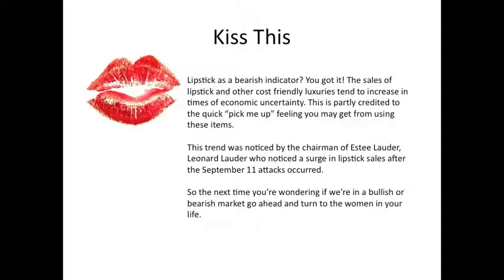Kiss this. Lipstick as a bearish indicator? You got it. The sales of lipstick and other cost-friendly luxuries tend to increase in times of economic uncertainty. This is partly credited to the quick pick-me-up feeling you may get from using these items.